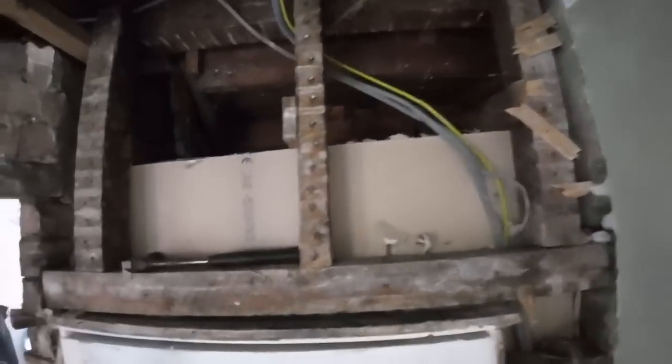That can all be re-studded. They can put a wider door in, they can put a higher door in. So yeah, there's the actual plasterboard of the downstairs toilet. So that's one less job for us to do.